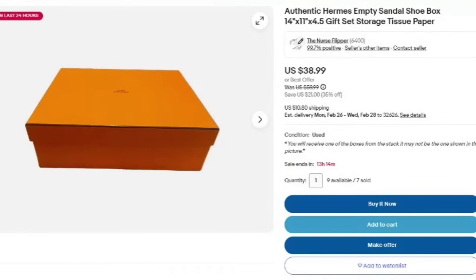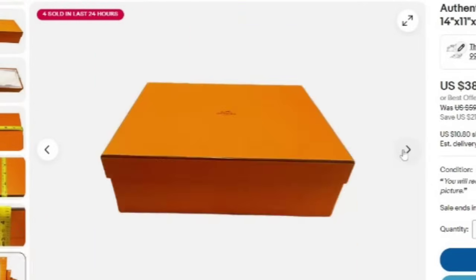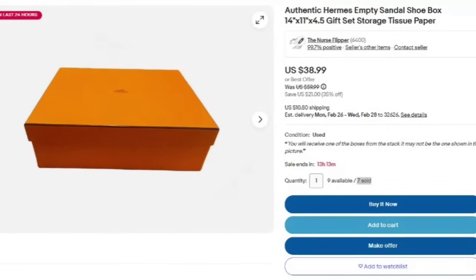This sale was close to a $160 sale. Our cost in is about $16, and it is well over a $120 profit on these boxes. They did take 3 months to sell. You can see we have sold 7. We do still have 9 available. And here you can see the pictures. If you happen to come across empty Hermes or other designer boxes, I definitely would think about picking them up if you can find them for a good deal.